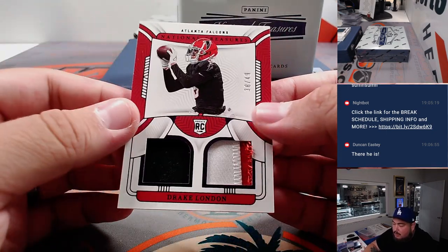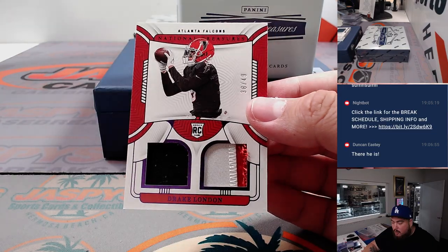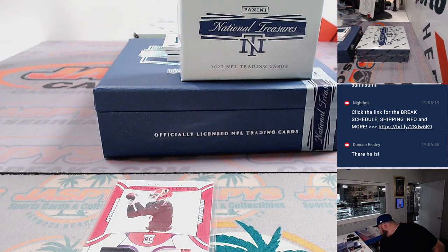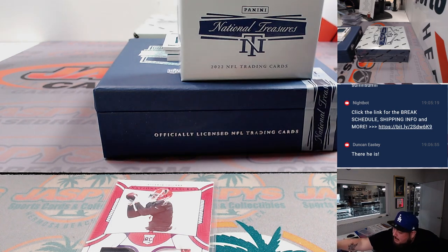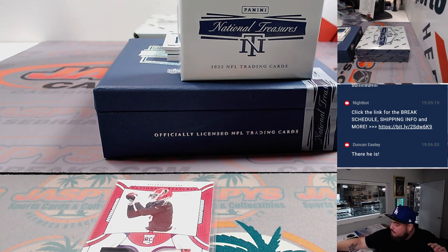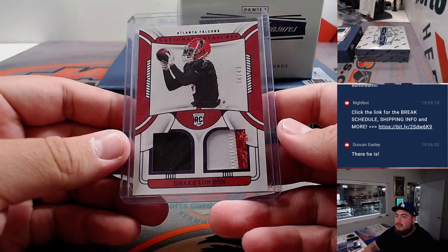Our last one, and then we got to go to some autographs. We have a Drake London, 38 out of 49. Three color relic on the right. Falcons going to Brian.